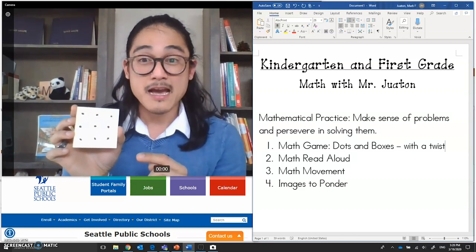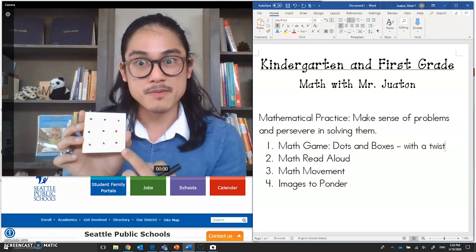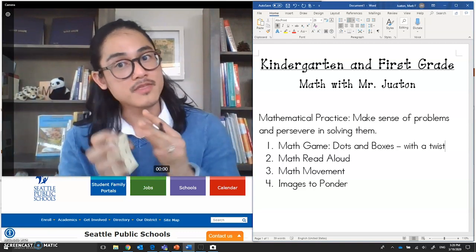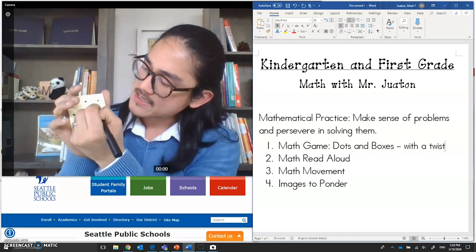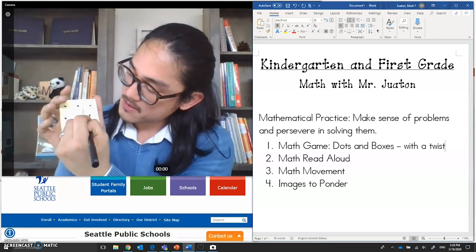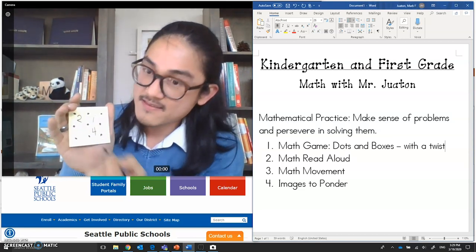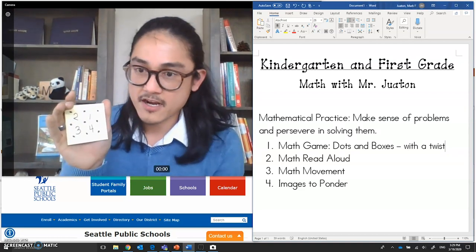I said that this is a game of dots and boxes, but with a twist. So the twist is here. I'm going to pick some numbers to put in the middle of these spaces where we'll be making the boxes. I'm going to pick numbers that are smaller or less than 5. I know 1 is a number less than 5, so I'm going to put a 1 right there. And I know 4 is less than 5, so I'm going to put a 4 right there. And 2 is also less than 5, so I'm going to put a 2 right there. And 3 is also less than 5, so I'm going to put 3 right there.